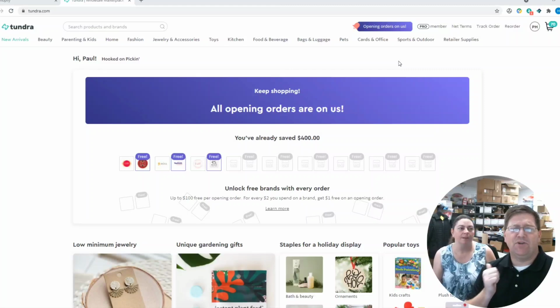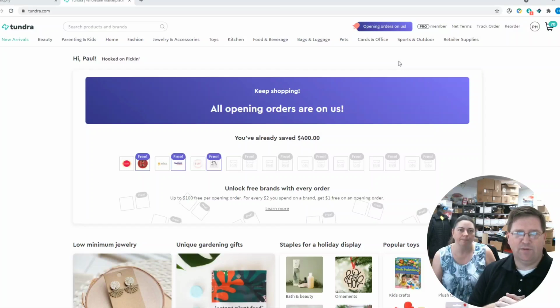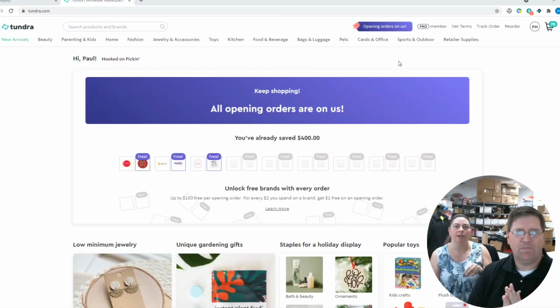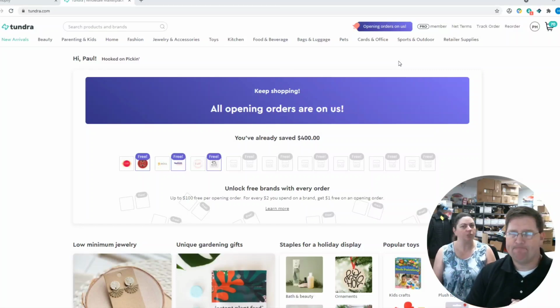Now, we're not 100% certain on that, so don't let that discourage you if you don't have one. Just go to Tundra, check it out. They may let you use some other number to be able to start buying. They want to sell you the product there. Sometimes they'll have it set up like a sole proprietor where you basically buy everything under your Social Security number, and that's how they'll issue taxes and all that kind of stuff. So anyway, just go check it out. Sign up for an account.